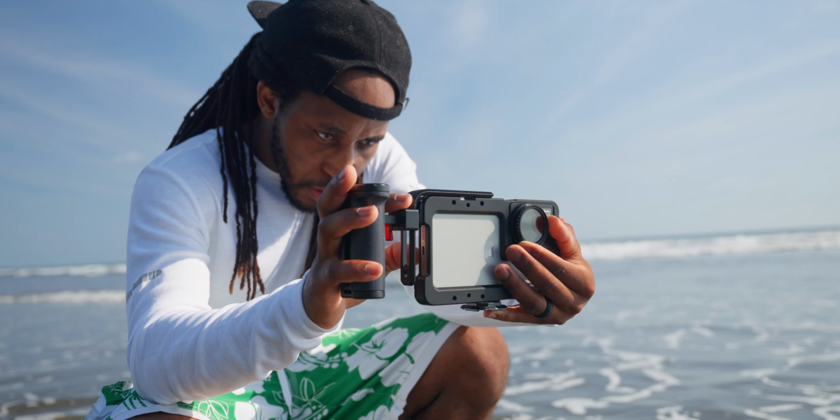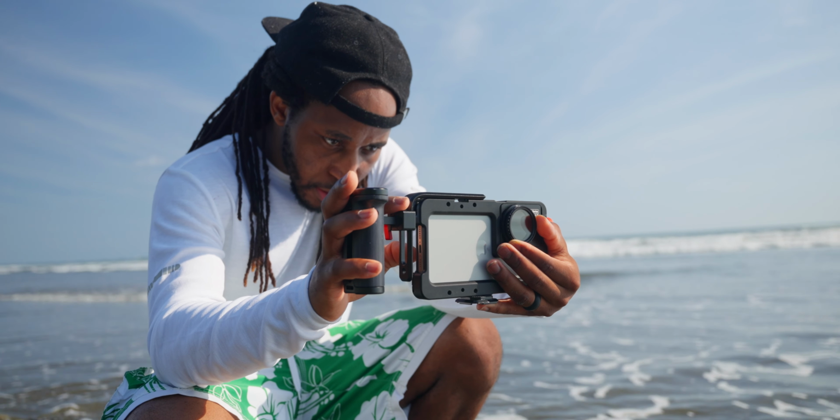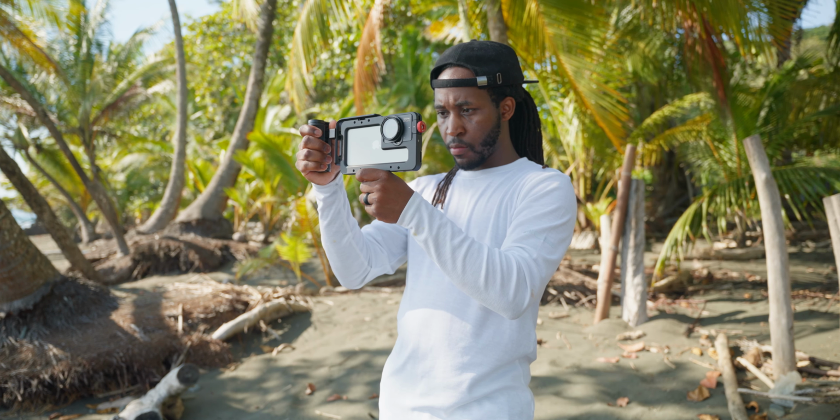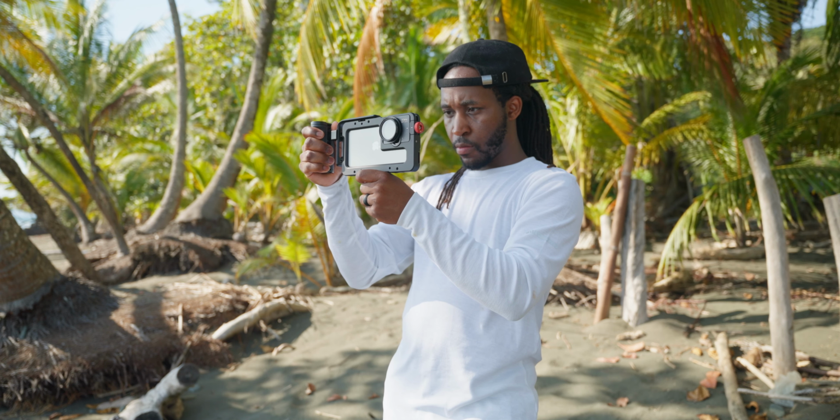And for me personally, it comes down to one big thing. Comfort. Shooting with the iPhone 15 Pro Max has been absolutely amazing. There are so many benefits that you get. However, if you want a more comfortable experience when shooting with the iPhone 15 Pro Max, then this video may be for you, and this cage here may also be for you.